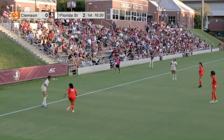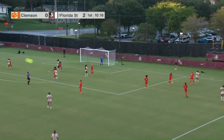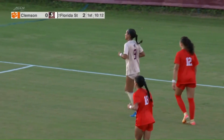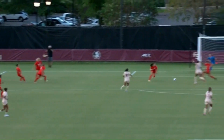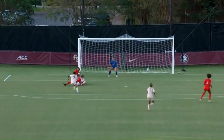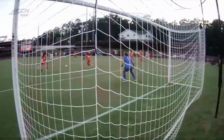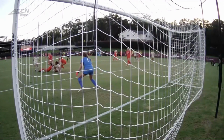That's what makes it so tough playing against Florida State. You know, you make a good play. You make one play to disrupt, but then you can't follow up and make 2 or 3 good decisions or good pieces of plays to work your way back up to the attacking positions. As you see, good cross.